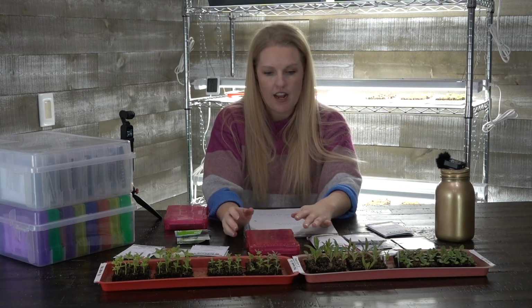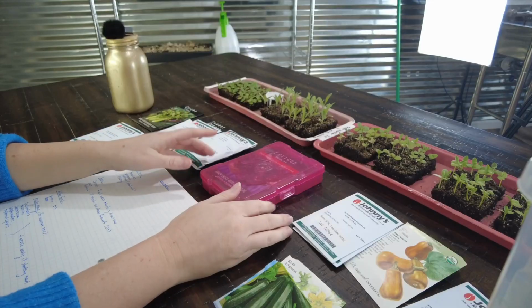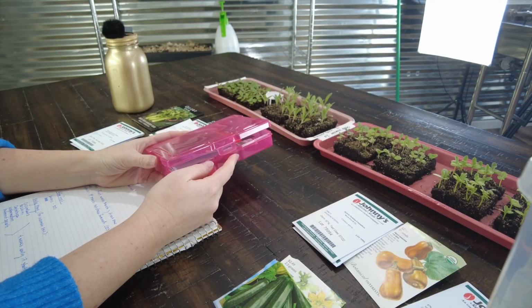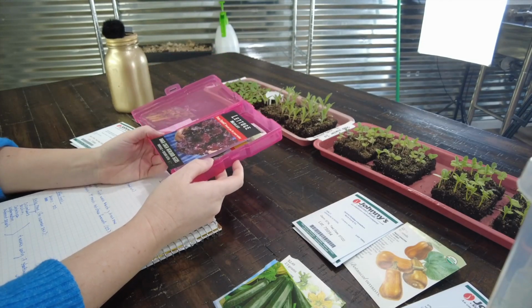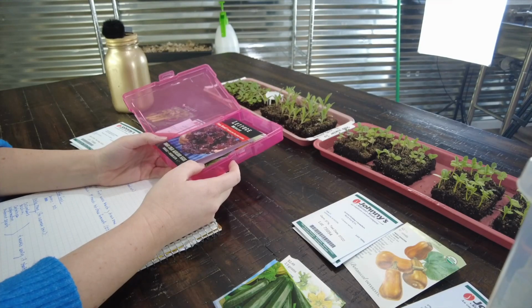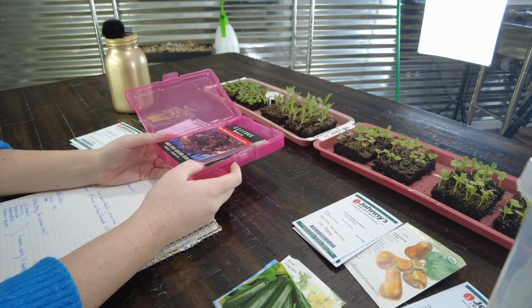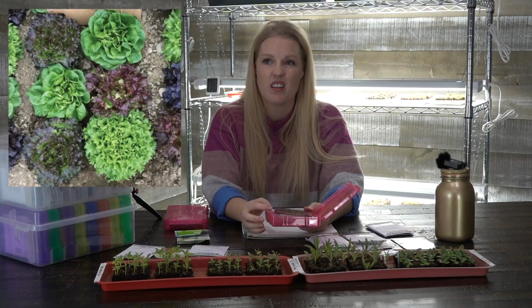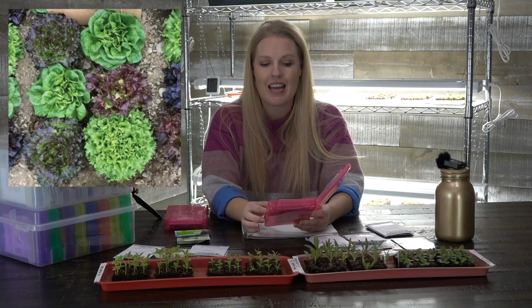And then the third thing in the start soon category is going to be all of your lettuce and your spinach. Again, these do well direct sowed. You can start them inside if you wanted to, a couple weeks, well, probably like next week or even this week, you could start them and plant them out.